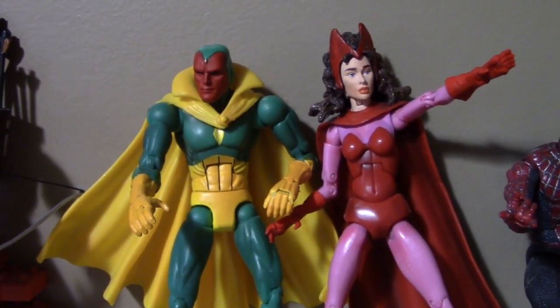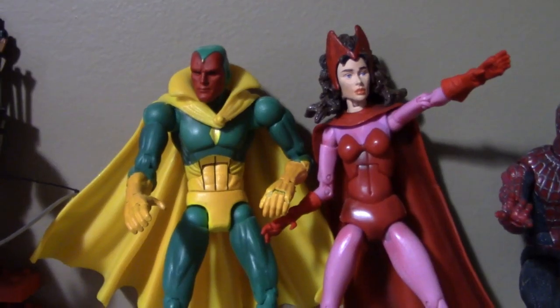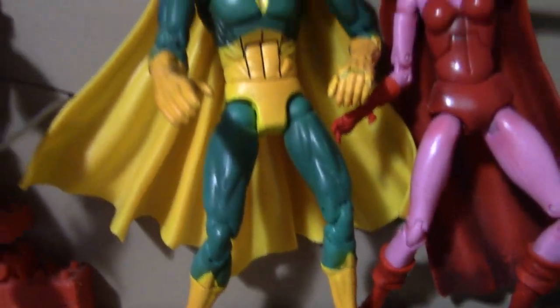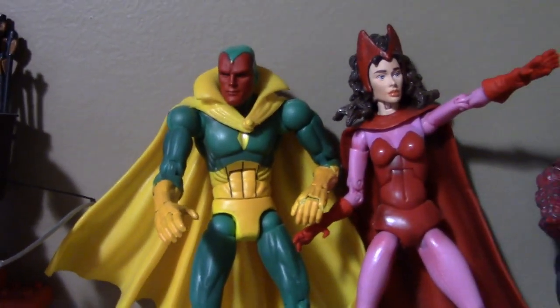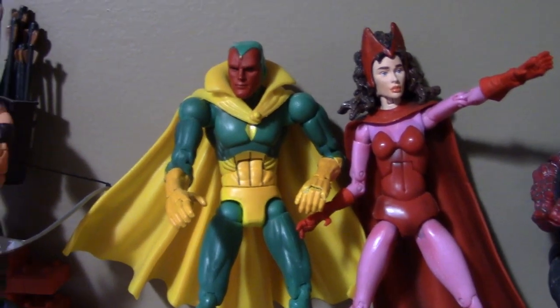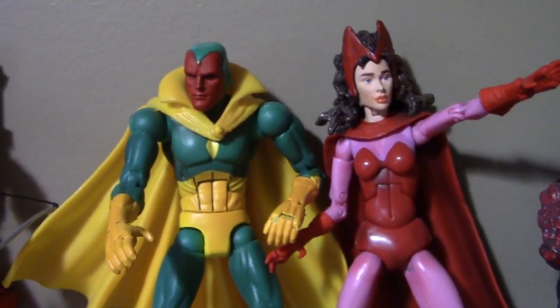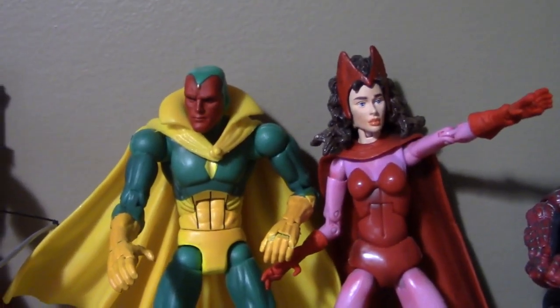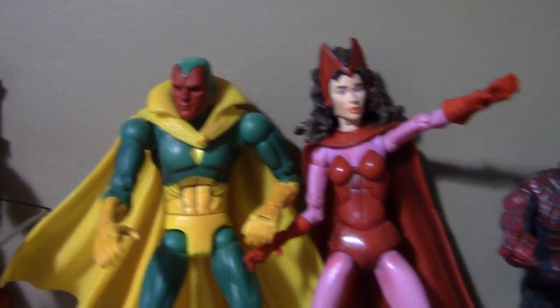I didn't get them together, of course. I bought them individually, but it just made sense. They're holding hands. Well, they were holding hands. Somebody moved my figures. And, yeah, always together. They're a true love story. The true odd couple. Yeah, let's see what happens to them in the future.